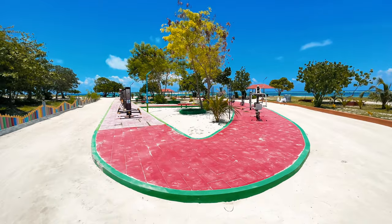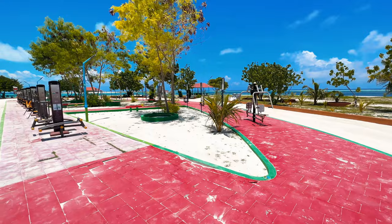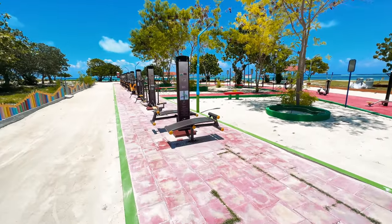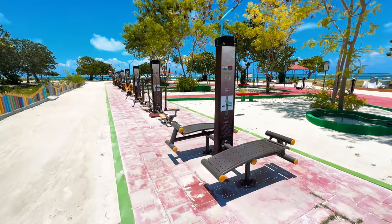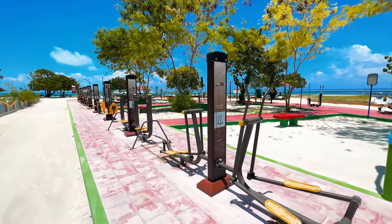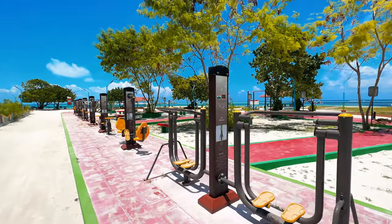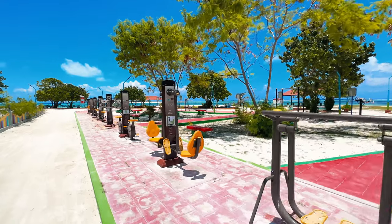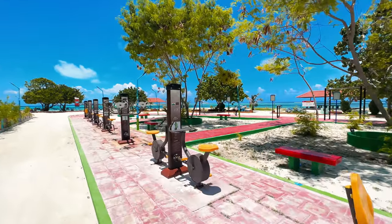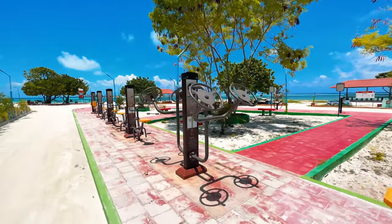And here we have the exercise area, where you have a bunch of machines that work out different parts of the body. Exercise park. Yeah, in the evening time, it would be really nice. Well, we did pass by here yesterday and we saw a couple girls working out, and I'm like, that is absolute dedication, because it is hot out here. And to be working out on top of that is insane. But commitment it is.